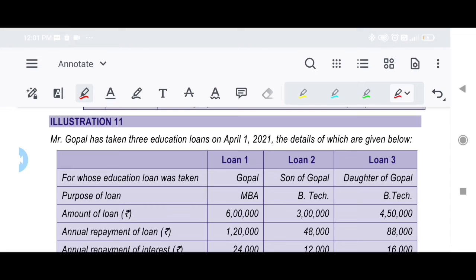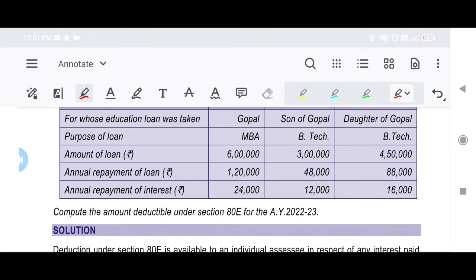Mr. Gopal has taken 3 educational loans on April 1, 2021, the details of which are given below. First loan was taken for Gopal himself, second was taken for his son, and third was taken for his daughter. Purpose was for MBA, BTech of his son and BTech of his daughter. Amount of loan was 6 lakh, 3 lakh, 4 lakh, 50,000. Annual repayment of loan was 1 lakh, 20,000, 48,000 and 88,000. This was principal. And annual repayment of interest is 24,000, 12,000 and 16,000. So compute the maximum deduction allowable under section 80E for the assessment year.